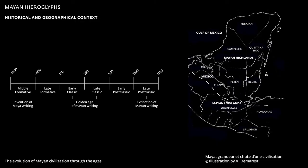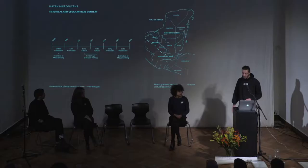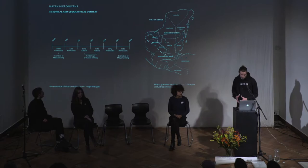So the Mayan civilization spread throughout the Yucatan Peninsula, from the south of present-day Mexico to the north of Honduras and Salvador. It is generally agreed that the so-called Maya are from the lowlands because they were the most developed and prolific tribes. They really are the creators of the Mayan writing system. This script lasted for more than 1,000 years, with a golden age in the period called early and late classic, and was abruptly stopped at the time of the discovery of America by Europeans.